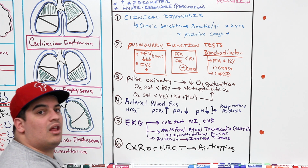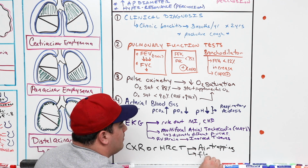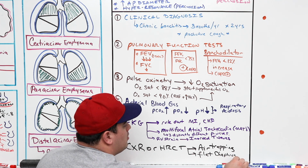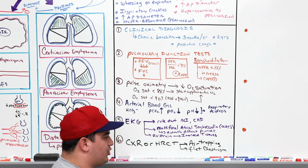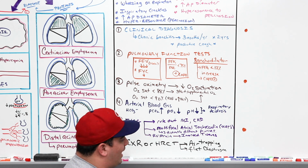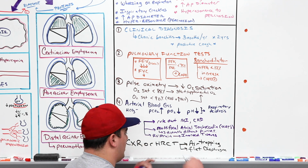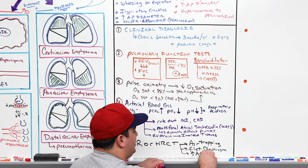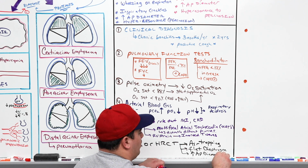So hyperinflation of the lungs, right? It might even show a flat diaphragm if you get a chest x-ray. So again, on the chest x-ray, you'll see some air trapping. You might see a flat diaphragm. Again, you can still see that increased anterior-posterior diameter as well. You might have some lucency in the anterior chest wall as well.